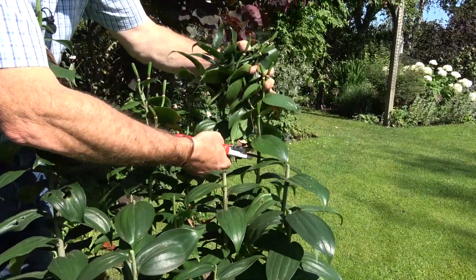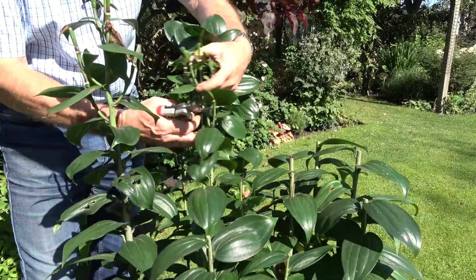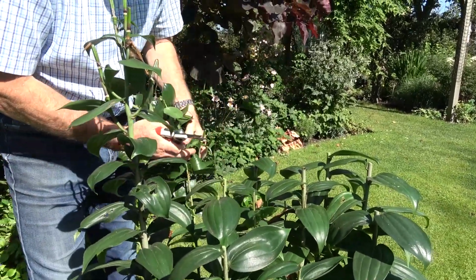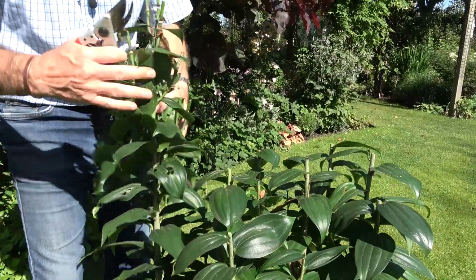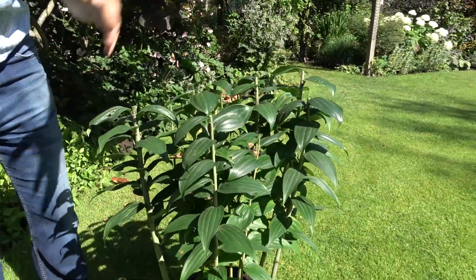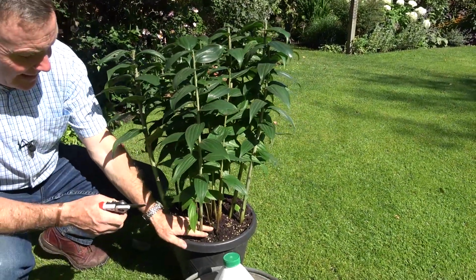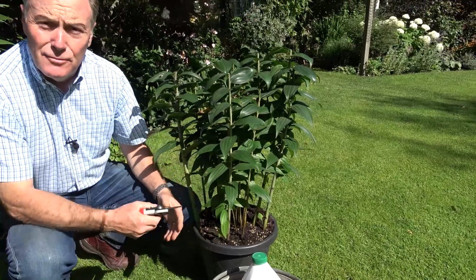Lilies can be grown from seed, but they're going to be variable because these are hybrids and they can take up to 4 years to flower. So I'm not going to bother with any seed, so just cut these down. So that tidies it up, and again we're going to let that die down. What you must never do is cut them down at this stage now, because otherwise it weakens the bulb.